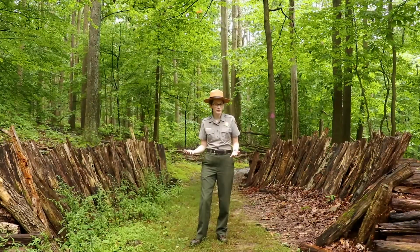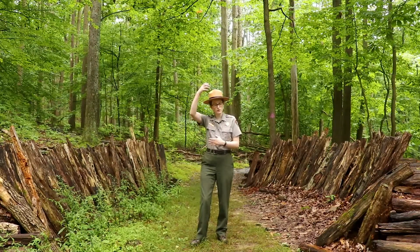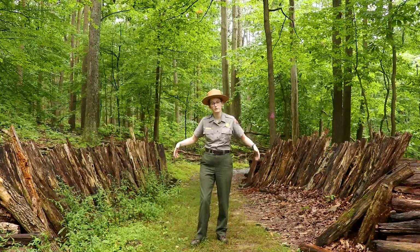I'm standing in a roughly circular cleared area that shows about the size that a charcoal hearth would be, about 30 feet in diameter. This model is built with dead wood, but of course, a real one would be built with freshly cut wood. The collier, which is the name for someone who makes charcoal, would first insert a tall pole to be used as a chimney and then stack those 4-foot lengths of wood around it.